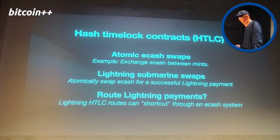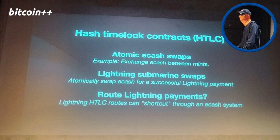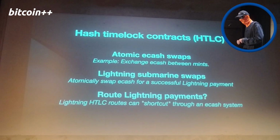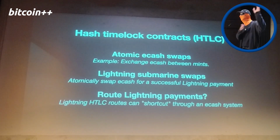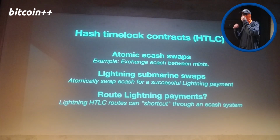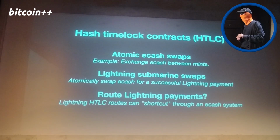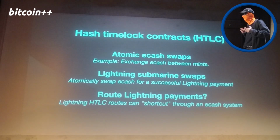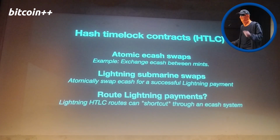Some very exotic ideas that have not been worked on, but I just want to mention them as food for thought, is that in a situation where you can handle HTLCs with Ecash, some people were even theorizing about taking shortcuts on the Lightning network. You can think of routing an HTLC on Lightning and going over a shortcut, through an Ecash system. If the sender knows the path that is possible, I could take Ecash and forward it to the other Ecash user, then it continues back on the Lightning network.